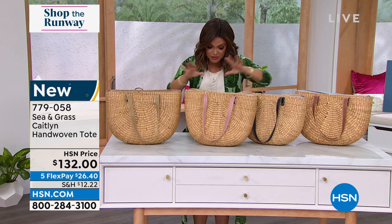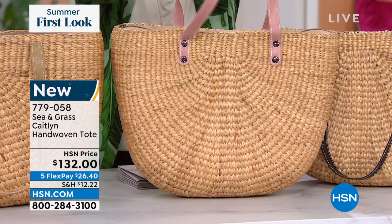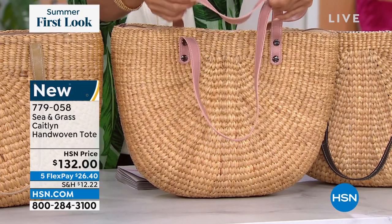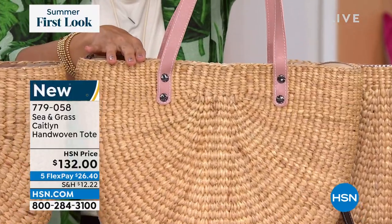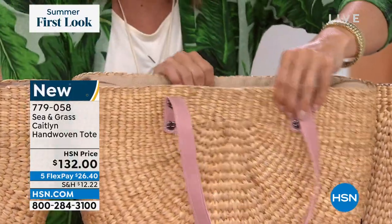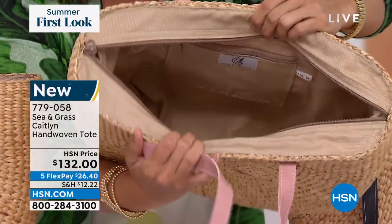I love the size. It's 17 and a half inches long, 11 and a half inches high. And then you've got this nice long, super soft strap that's 11 and a half inches. So it's the perfect size for a beach bag, a market bag, your everyday tote. Let's talk a little bit about the design and how much space and organization we have inside too.